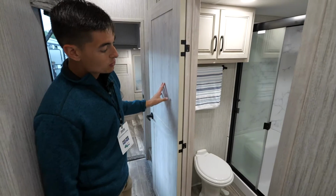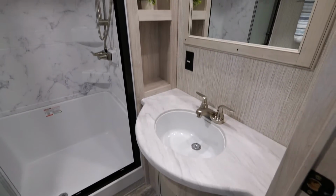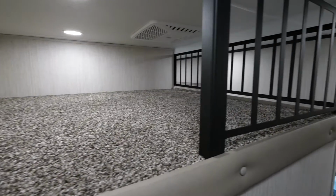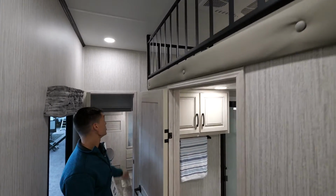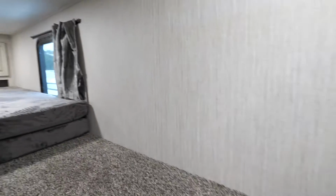So as you can see, we've got a walk-in shower. We've got a porcelain foot flush toilet. And we have an undermount sink. You do lose a little bit of space. We've put this half loft right here, and you've actually got a full loft above this back bedroom. So you can either use this to sleep extra people. I would personally use this one for storage and this one for sleeping.